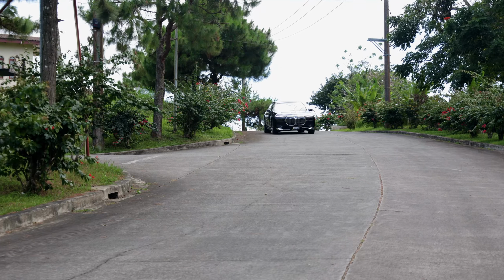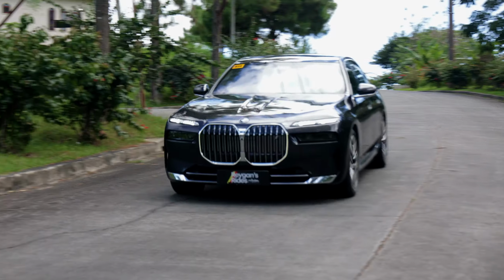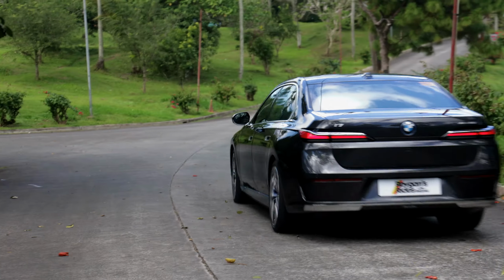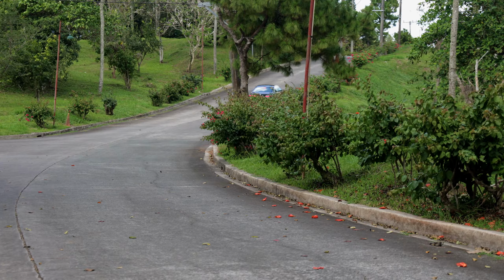Which is what you'd expect because, well, this is not a canyon carving weapon, but rather it's meant to really transport you in the utmost luxury that you can ever get for the price. Now, the biggest driving ace of the i7 though is, well, it's still that instant acceleration that you get when you're out on the open highway, which is what you can expect from a dual motor full EV.